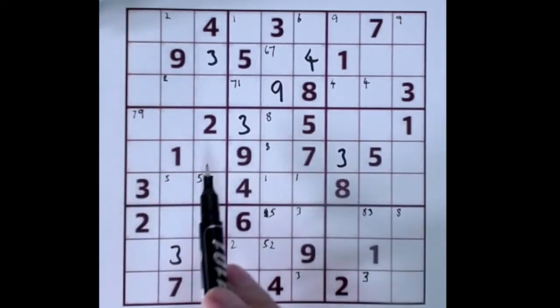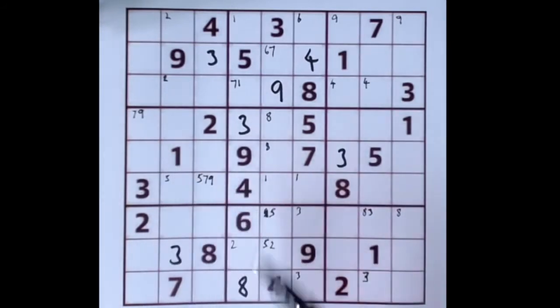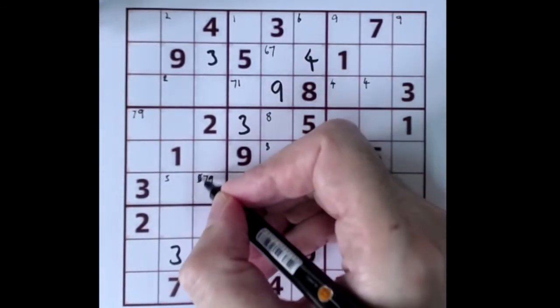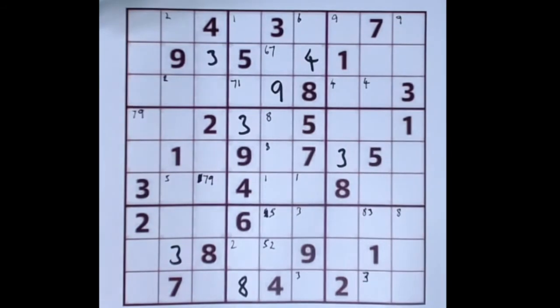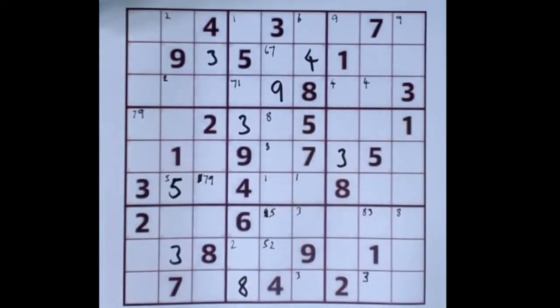What does it mean? Since we've got these two squares blocked, it means 7 and 9 appear in that square and that square, and only 7 and 9 can appear, so that 5 now is not true anymore, and that was part of a pair, so we can in fact deduce that that is a 5, and it goes there.